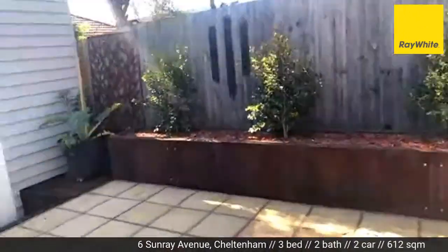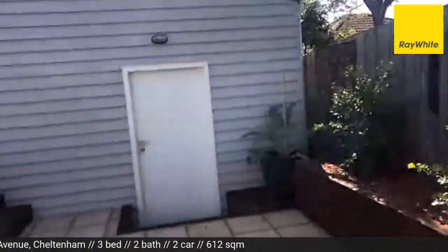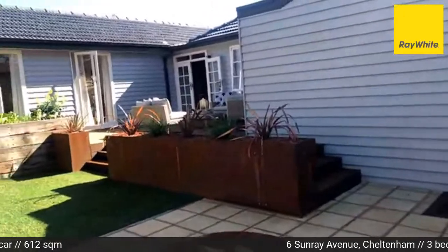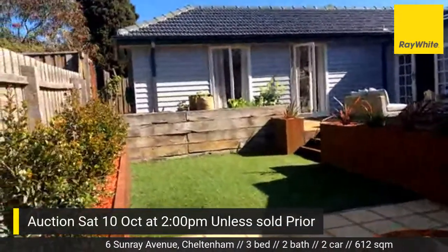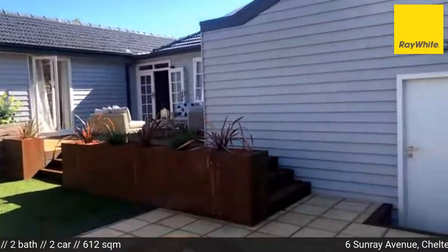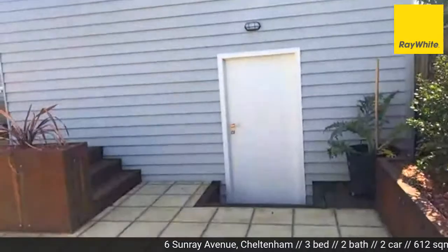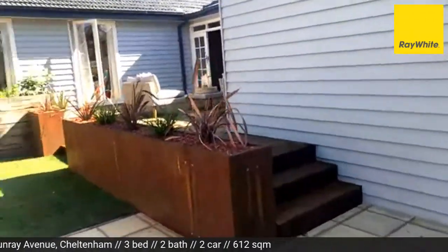Just want to give you a minute to enjoy the peace and serenity as well. It's a beautiful looking home. The roof as well has been repointed and resprayed and ties in beautifully to the rest of the home, guys. So back there is the workshop. Perfect for a tradie, perfect for just storage, perfect for anything really.